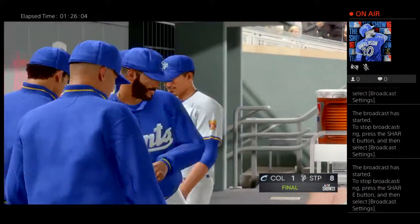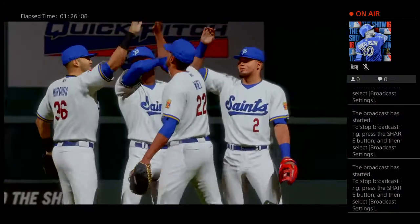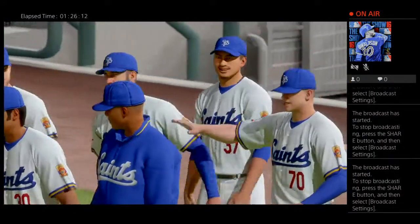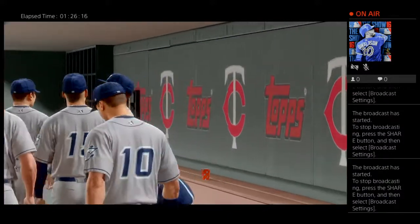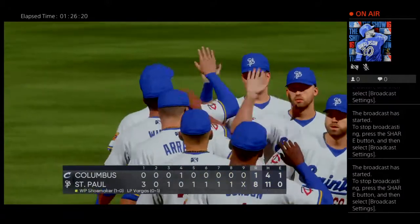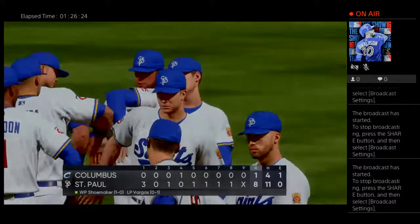Wow, they were clicking on all cylinders from the leadoff man to the number 9 guy. They absolutely cruised to a 7-run victory. If it were only always that easy, right? 8-1 is the final tonight. The St. Paul Saints used a 3-run first to propel them to the win. Matt Shoemaker gets the win on the mound, his first of the year.